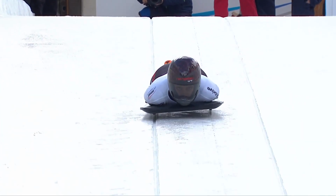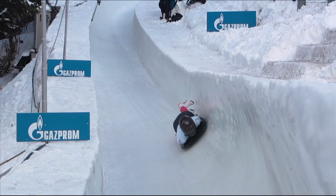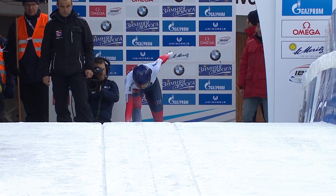Oh. Yeah, you can see there, just like you said, just over-rotating and that left foot swinging across the sled. Coming out of horseshoe here, just taking a bit of a tap before telephone. Those two mistakes have cost her a bit of time.